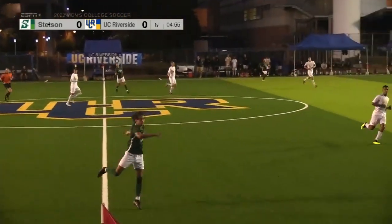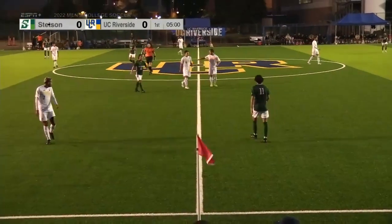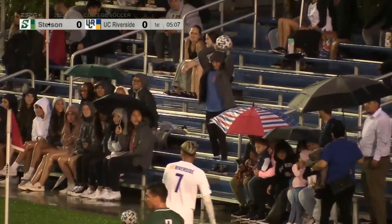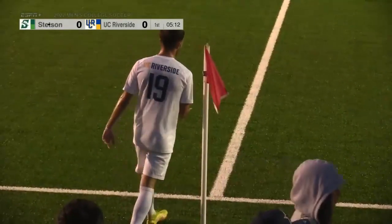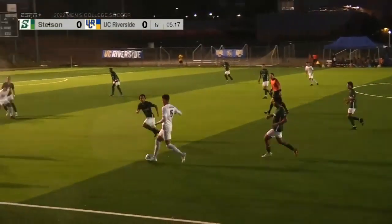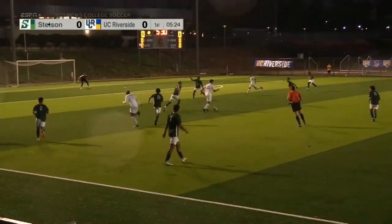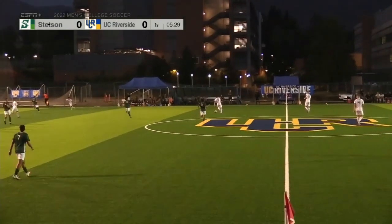So Highlanders trying to get that ball across the zone and get a header. No one was home there in the middle. As you can see, the faithful here in Riverside bundled up a little bit. It's hot though, so umbrellas are out. Brendan Clark with the throw in. Leopoldo Hernandez with some good footwork there along the line.